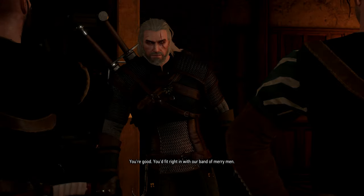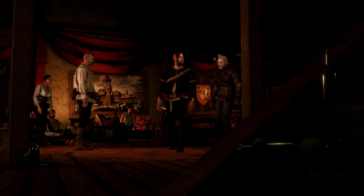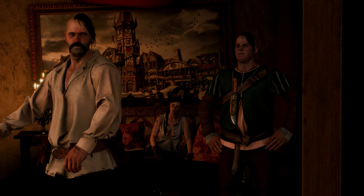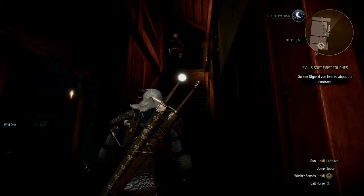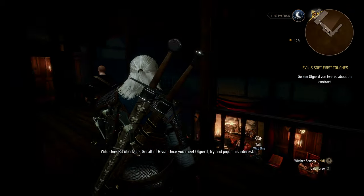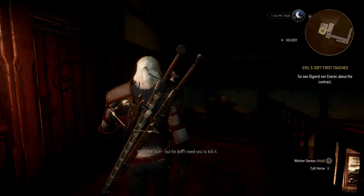With our band of merry men. Come on, I'll take you to Olgierd. What do they call you? Geralt of Rivia. Bit of advice, Geralt of Rivia. Once you meet Olgierd, try and pique his interest. I gotta pique his interest? He's the one wants a monster dead. Aye, buddy.